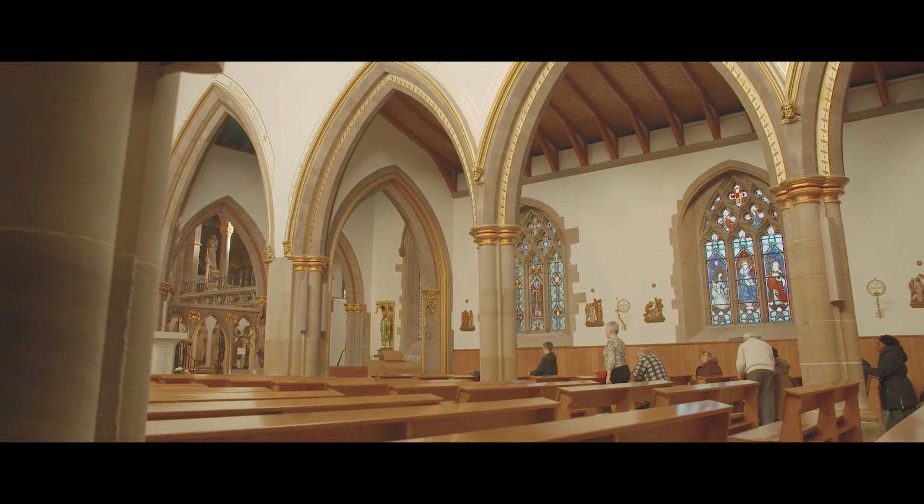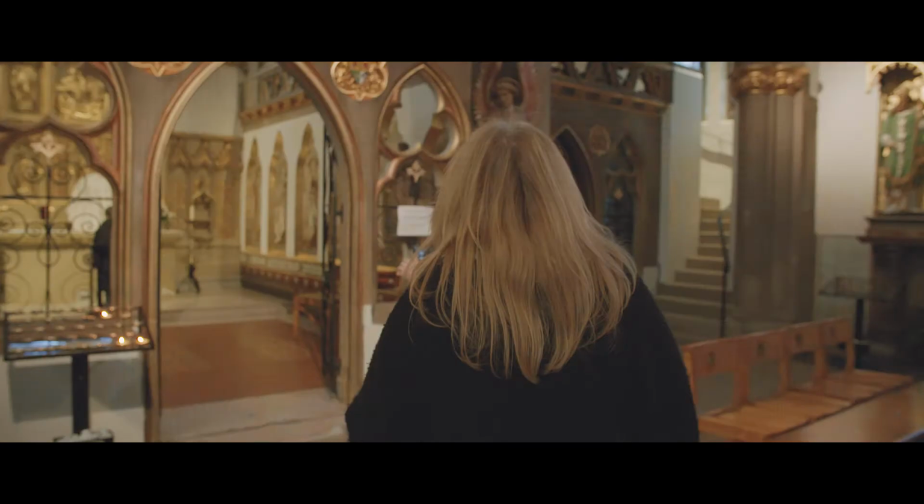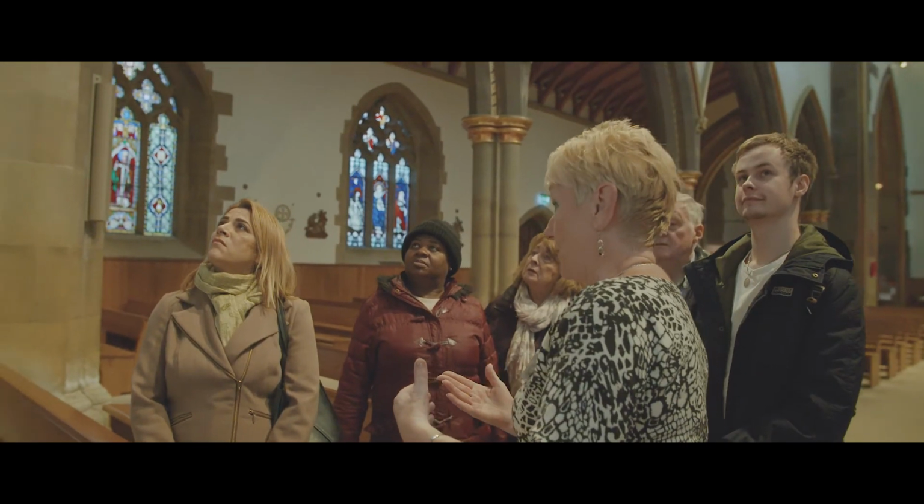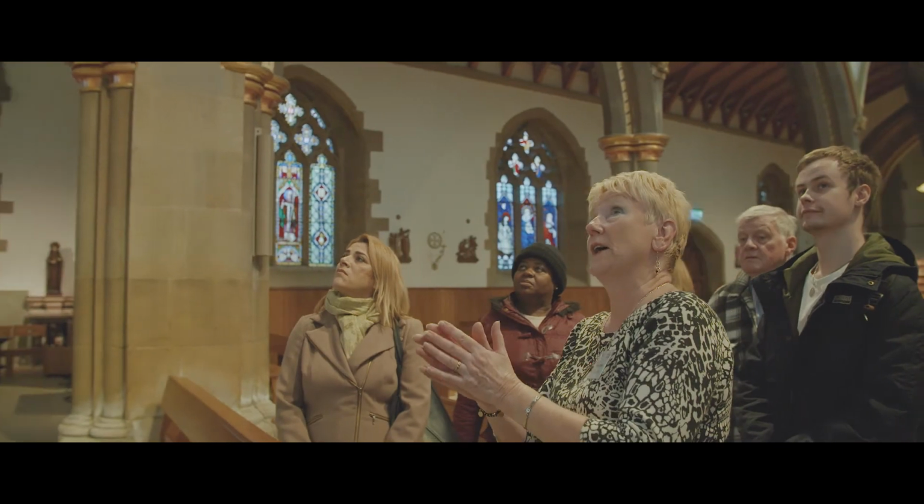There is much more to see and appreciate in St Mary's, and our highly experienced guides offer tours throughout the year. For now, we leave you with the words carved above the sanctuary arch.